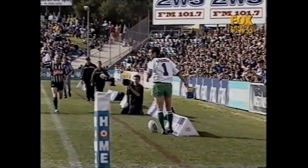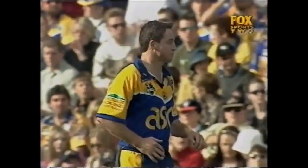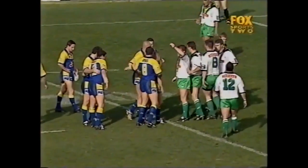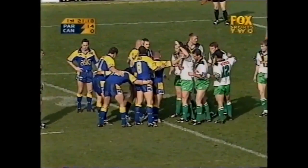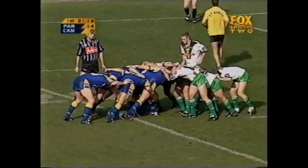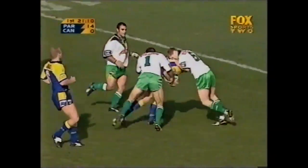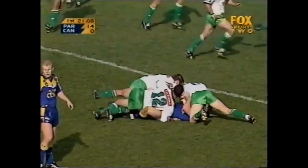And hasn't he found a great home with the Eels? There's Jason Taylor. Basically nowhere to go last season. Brian Smith, a clever coach that he is, but we could use you. And he's just fitted in so well with the Eels. They'll go in here again, Parramatta. Canberra just can't keep tackling. They've had no ball whatsoever.